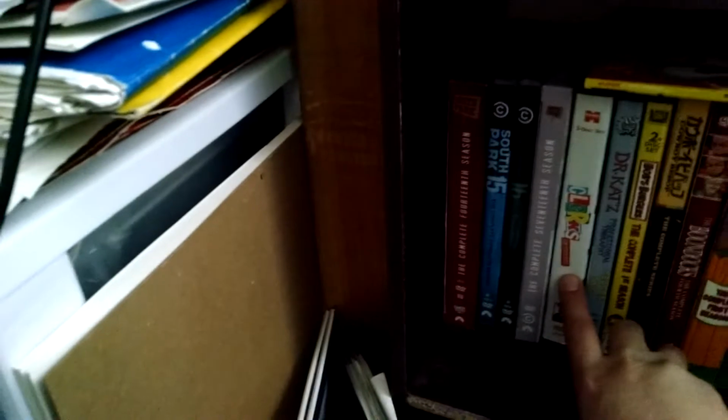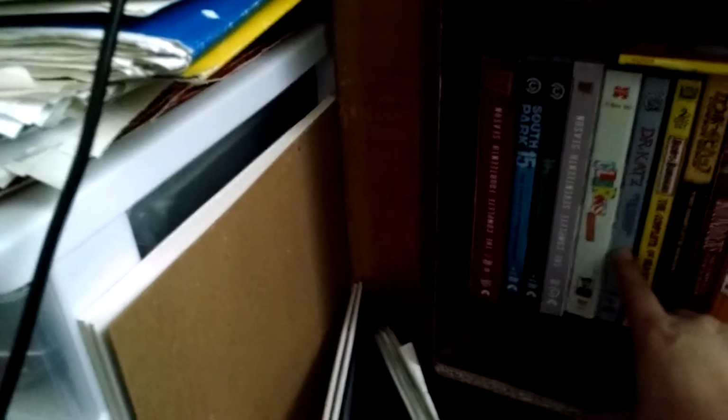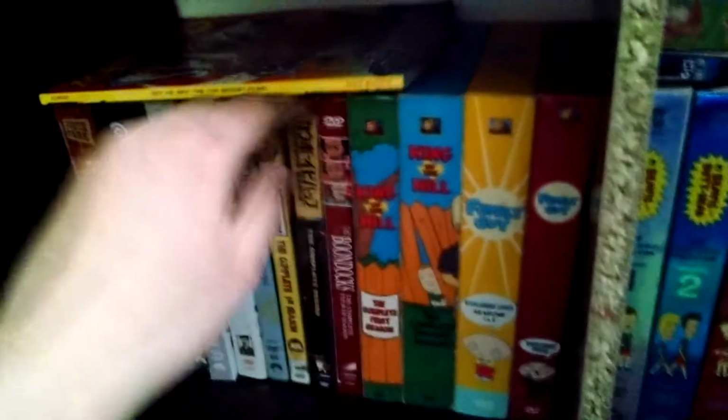And these two I bought more recent. These are the more recent South Park seasons I purchased, 16 and 17. Clerks, great animated show, really underrated, highly recommend it. Dr. Katz, Bob's Burgers, Cowboy Bebop, the complete series. I paid $30 for that. That was well worth it, though. That's my favorite anime of all time.